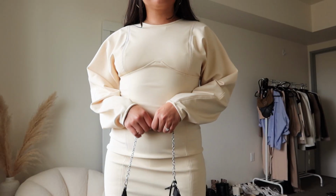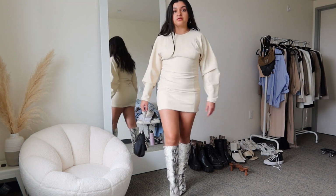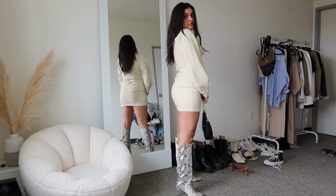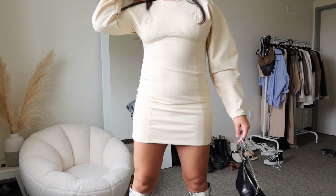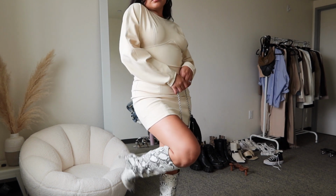It also has like a bust detail. It just looks very cool, very retro, and I really loved it. And it also feels amazing and it stretches. I just was feeling it, and I thought I would pair it with these knee-high boots. I just thought they looked really cute paired with this dress. The dress is sort of like a beigey yellow color, so it really contrasts the boots very nicely.